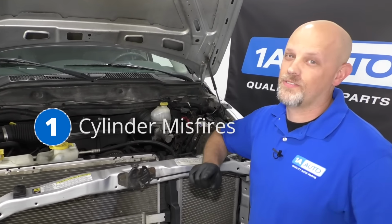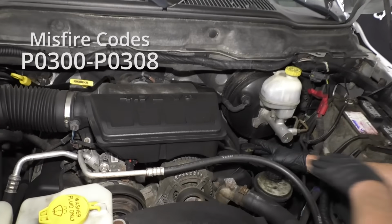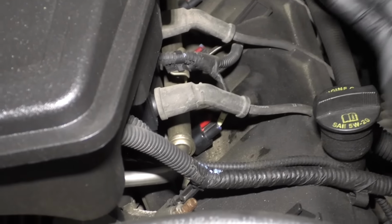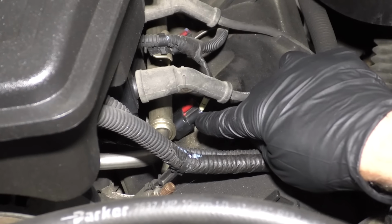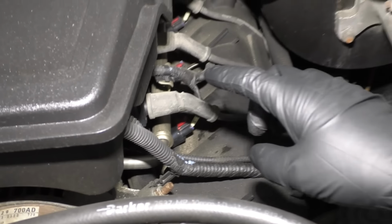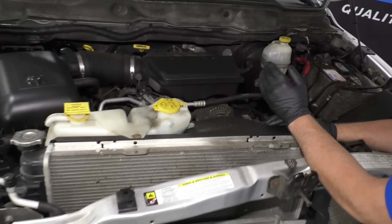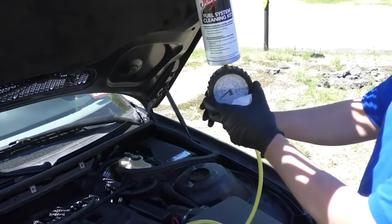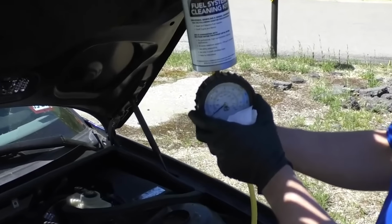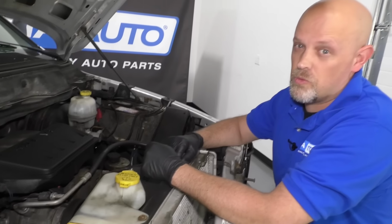Number 1, cylinder misfires or P0300 codes. Now it's always a good idea to replace your spark plugs and your wires and even your coils if those coils go bad, and sometimes you have fuel injector issues. But more common than those is there's actual carbon buildup on the inside of the engine. And what you need to do is a decarbon procedure where you add chemicals into the intake while the engine is running, let the engine do its thing, clear all that out, and then the engine's gonna run better and you shouldn't have any more misfires.